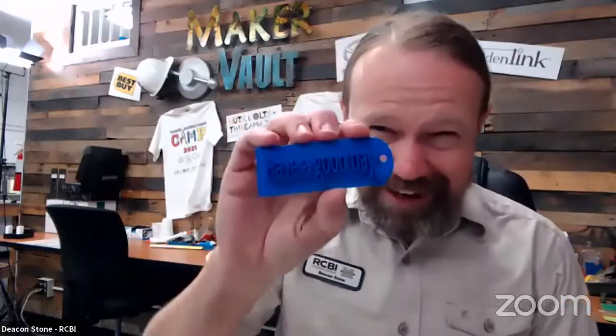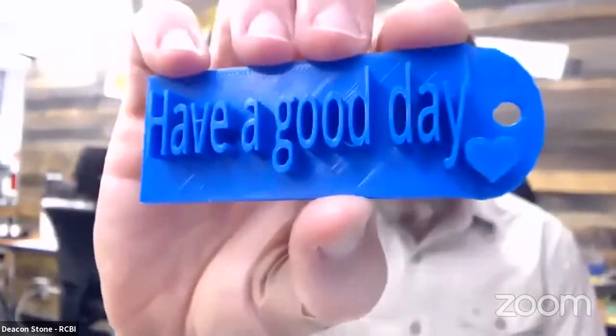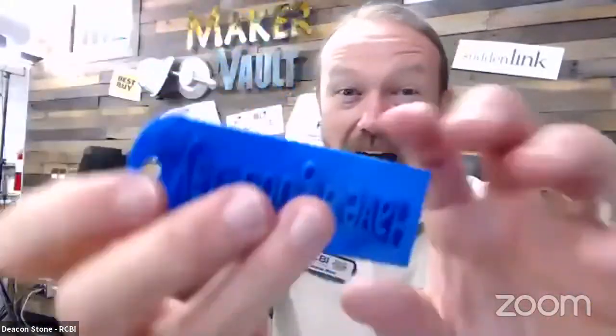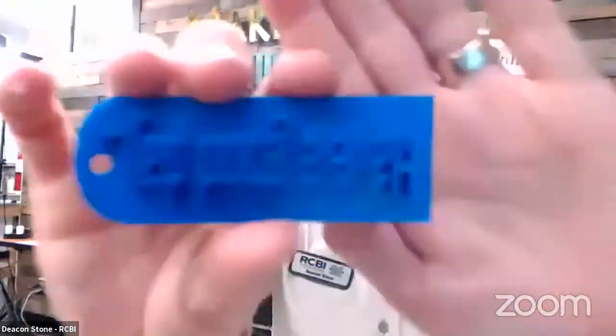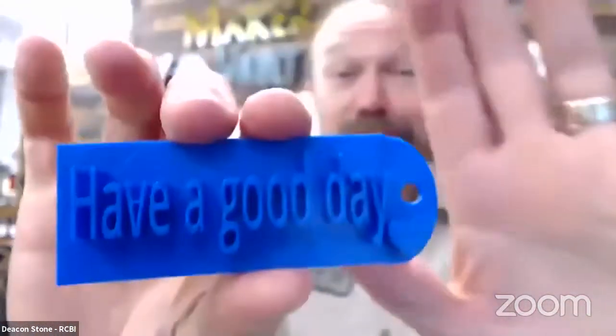And here's proof that Cohen knows what he's doing and is also really creative. Look at the depth. Isn't that wonderful? I think this would make a great zipper pull, like for your backpack or lunchbox. Here we go. It also looks good upside down.